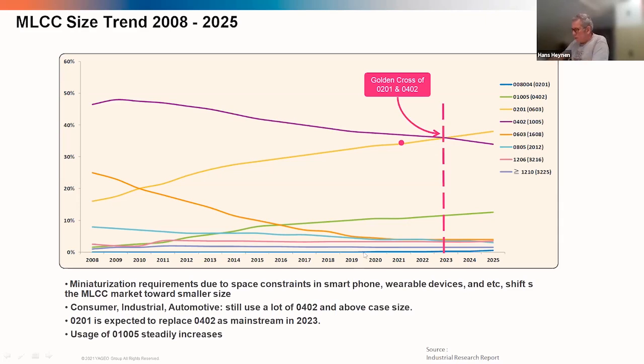And for the bigger sizes at the bottom of the slide, we see a stable or declining development in relative volume, but these will not disappear because they are further needed for high voltage and high caps.